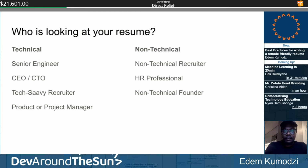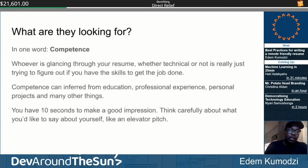So it's not just about trying to make your resume as technical as possible to look super smart or like you know what you're talking about, but it's really about making it accessible to pretty much anyone, regardless of whether they're technical or not. So what do they look for when they pick up your resume? In one word, they're looking for competence, right? They want to make sure that you actually have the skills to get the job done. And everybody is going to judge a resume differently depending on what their background is.